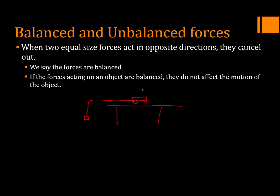Now, there are forces acting here. We had the force due to gravity acting down. We had the force that the track was exerting on the cart acting up. Then we had the force from the hanging mass acting in the string, pulling it this way. But you were also pulling on it. We had the force from your hand pulling it back. And all of those forces are balanced. That means you're pulling backwards as hard as the string is pulling forwards. The table's pushing up as hard as the gravity is pulling down. And this thing was at rest, and it remained at rest. Nothing about that changed until you let go.